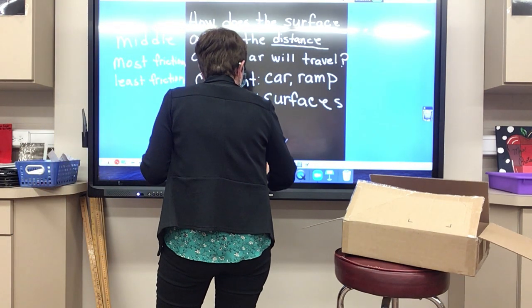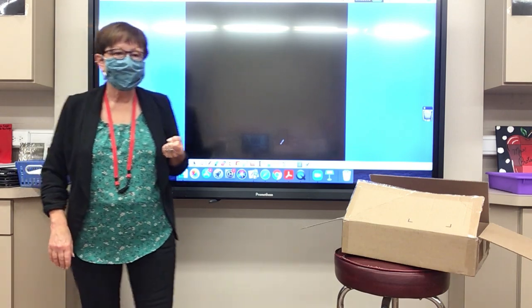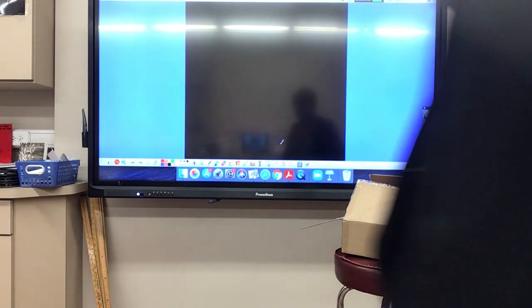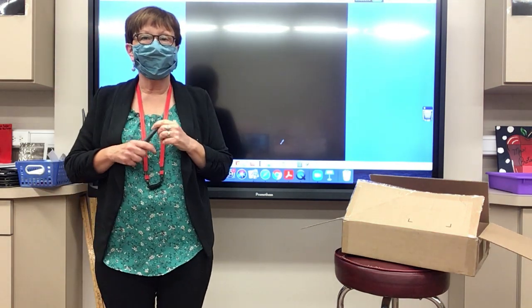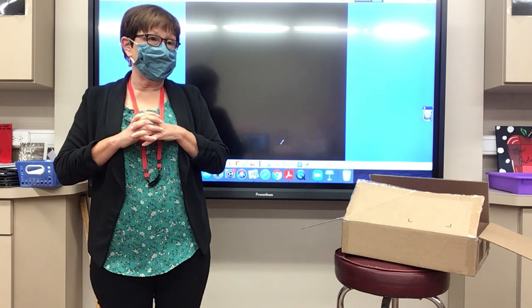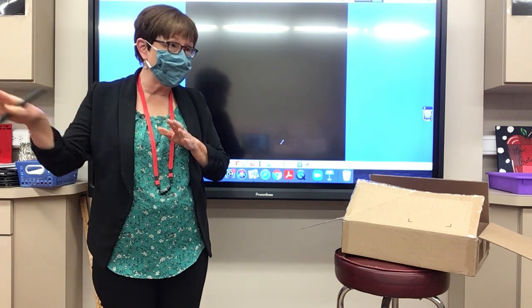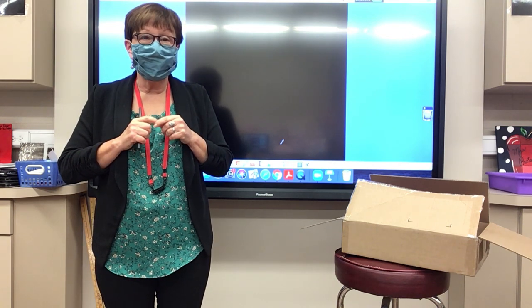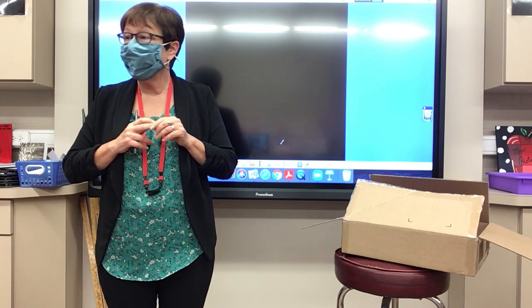In the middle of your page, do you see you have a table? It says 1, 2, 3. That is where you write the name of your 3 surfaces. You don't have your 3 surfaces yet, but when it is your turn to come up, you've seen the surfaces, so in your mind you should kind of know which 3 you want. When you get your 3 surfaces, you are going to write their names in the chart.